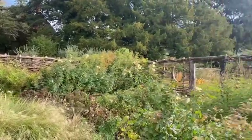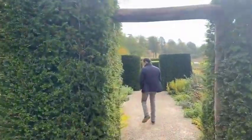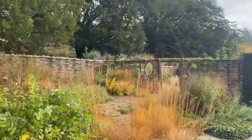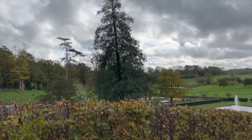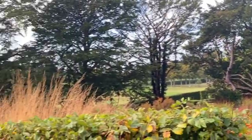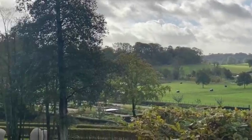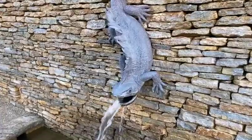And of course the gardens. Now the gardens are open to the public, which is brilliant. So even if you're not a guest of the hotel, you can come and visit all the gardens. They change them all the time. There's always something new to discover, and it's just beautiful. From the manicured gardens that you see here, you've got a Japanese garden, you've got fountains, you've got surprises everywhere. Absolutely stunning. And here is the famous Newt, which gave its name to the hotel.